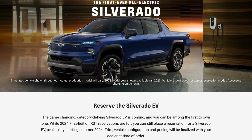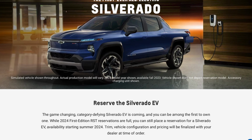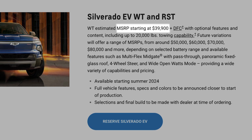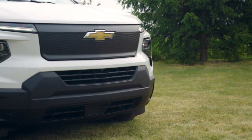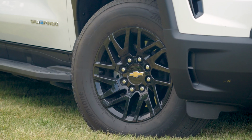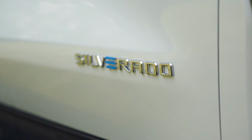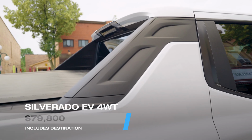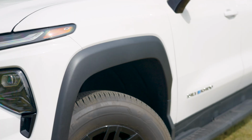You may remember that when GM first showed the Silverado EV over a year ago, they claimed it would start at under 40 grand. Well, that is not going to happen. Now, there will eventually be a cheaper version of this truck with a smaller battery and less equipment, but for now, this thing is expensive. This model starts at just shy of 80 grand. That smaller pack version that goes on sale later this year will still cost around 75 grand.